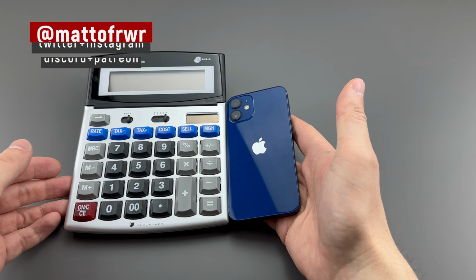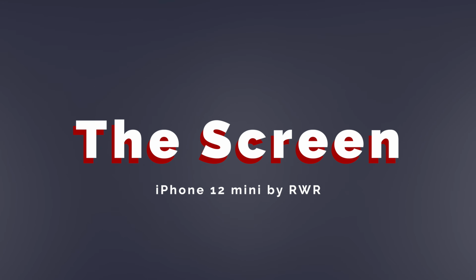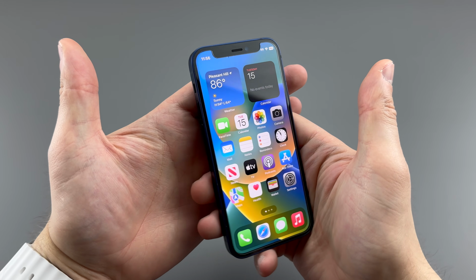Let's get started. So let's address the elephant in the, wait, that's a bad saying. How about the needle in the haystack?